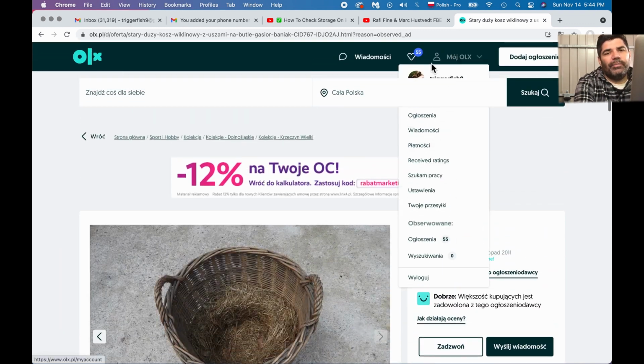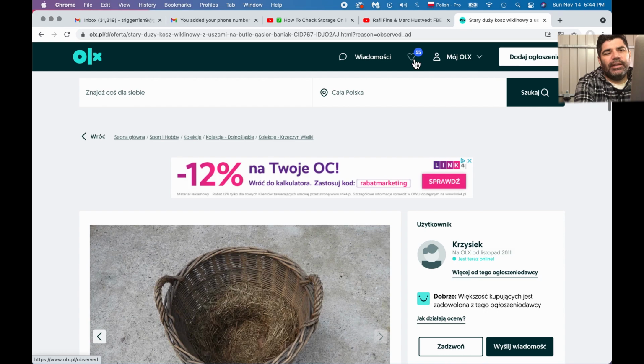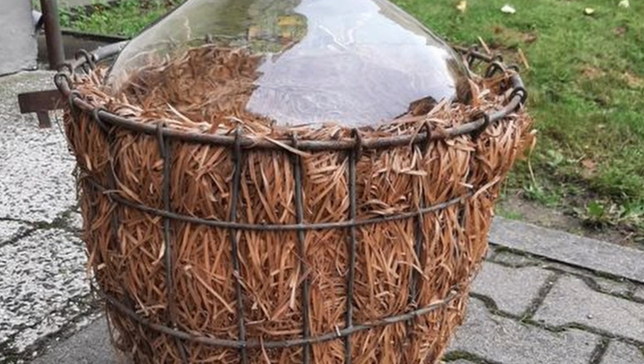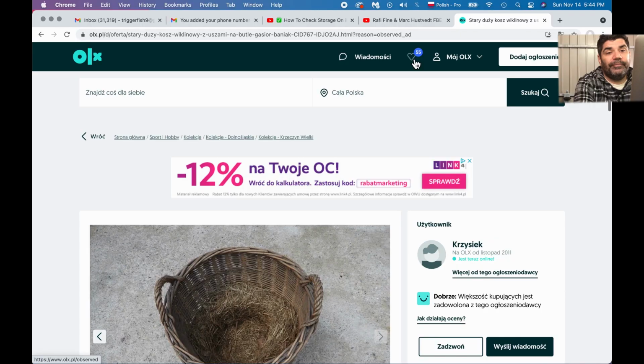Typically you can buy those wine bottles with the basket and the hay. Sometimes they have the metal baskets, which are really nice. And you can get them for about $20 altogether. Dirty hay included.